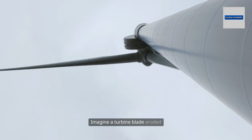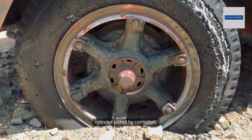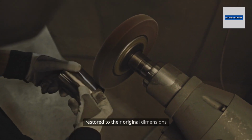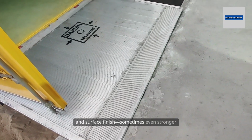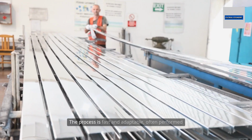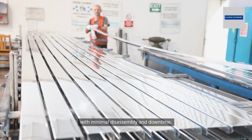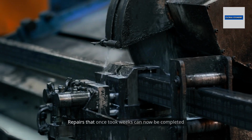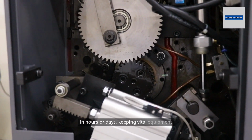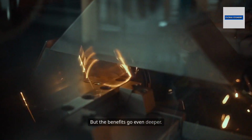Imagine a turbine blade eroded by years of service, or a hydraulic cylinder pitted by corrosion. With cold spray, these parts can be restored to their original dimensions and surface finish, sometimes even stronger and more resistant than before. The process is fast and adaptable, often performed with minimal disassembly and downtime. Repairs that once took weeks can now be completed in hours or days, keeping vital equipment in service and reducing costly interruptions. But the benefits go even deeper.